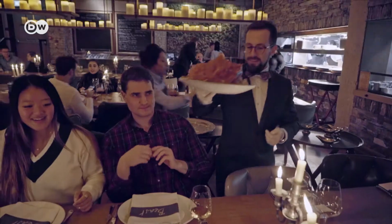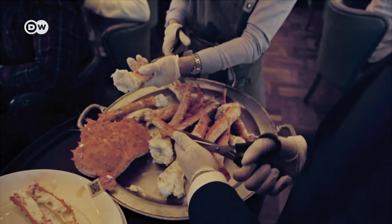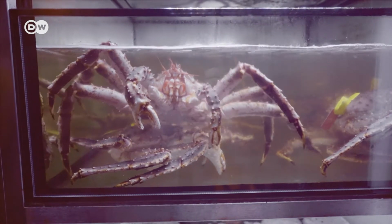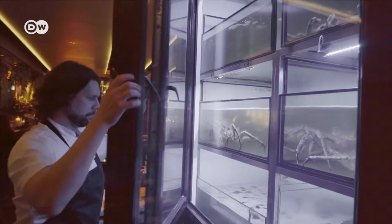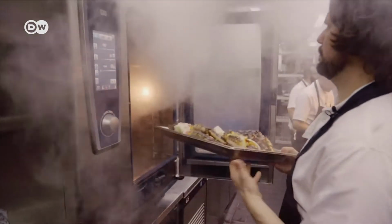The Norwegian king crab is a prized delicacy all over the world. The crustacean's long, spindly legs are full of tender, juicy meat. London's Beast restaurant specializes in their preparation. Head chef Phil Campbell works by the principle of less is more.